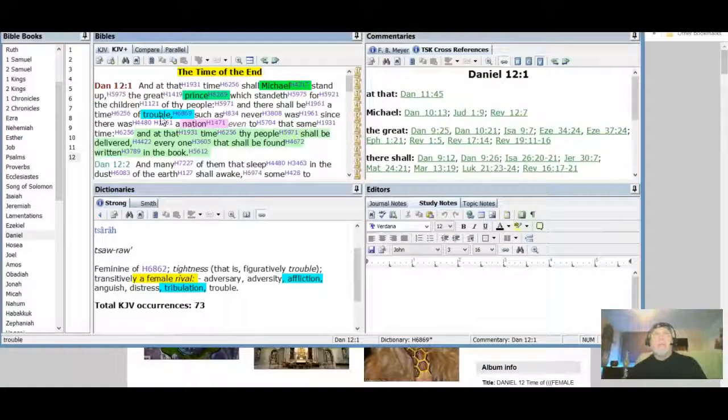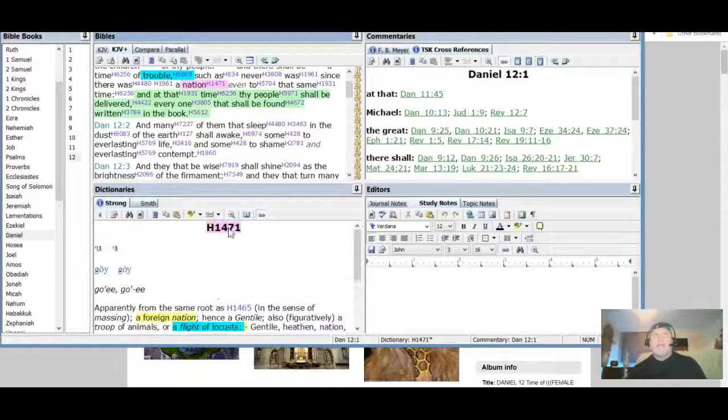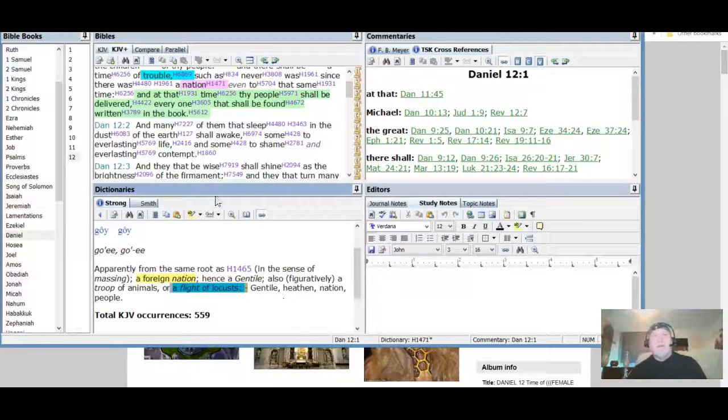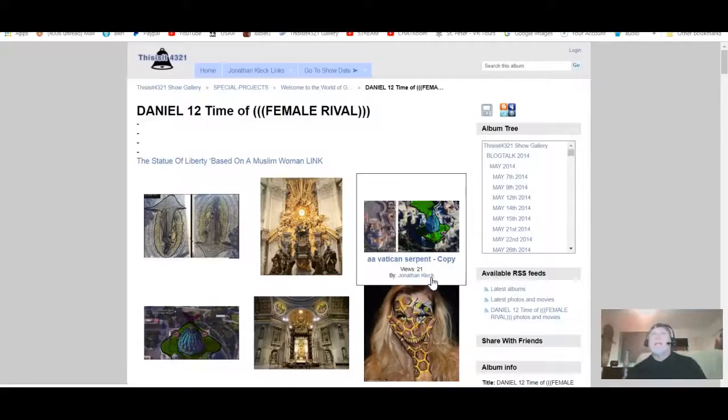So here we go. There shall be a time of trouble ever since there was, look, a nation, a foreign nation, a flight of locusts. Did y'all know the word nation was a flight of locusts? Most people don't. Okay. So anyway, so let's go look at now.